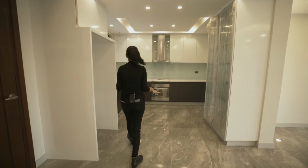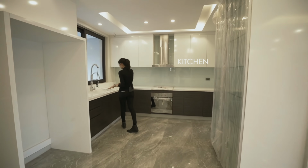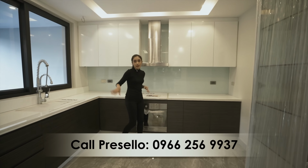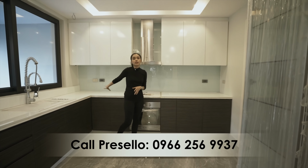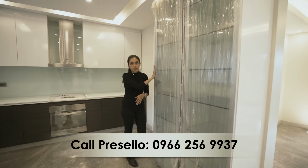And then here is your kitchen. So you have provision for your refrigerator, you have your sink, which is covered, your stove, your range, and a lot of storage in this L shape. You also have storage here. This one is glass. It's like a built-in china cabinet, basically.